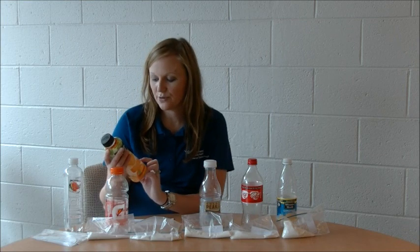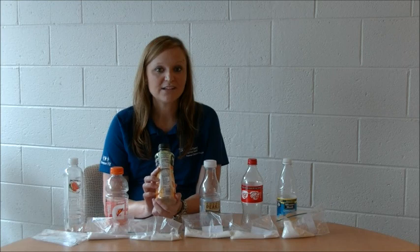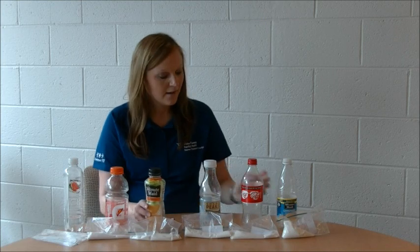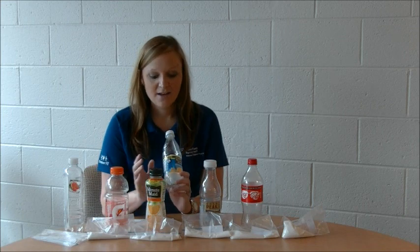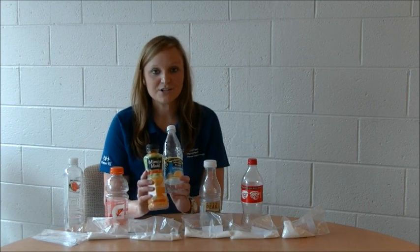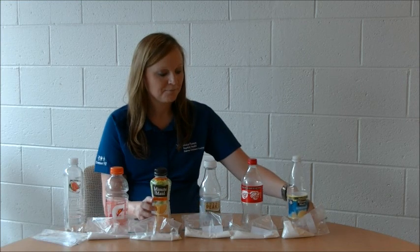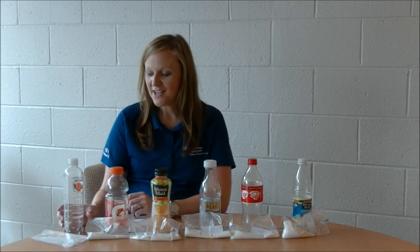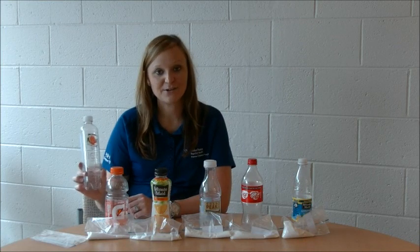To give you an example, this one has 24 grams of sugar. That's definitely not our 3 grams or less. Our lemonade has 27. So Minute Maid orange juice, 24. This has 27. Our goal, 3 grams or less. So our sparkling ice here actually has 0 grams of sugar. So that is why it fits in our 3 grams or less.